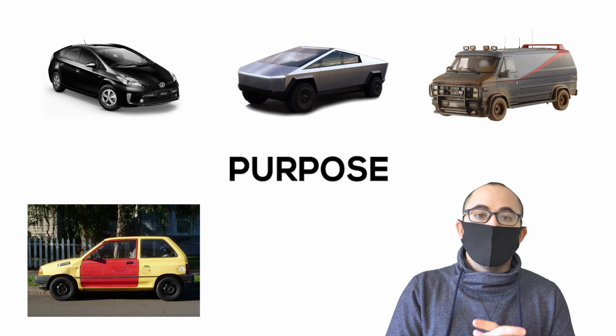So let's get started. I think the first thing is you need to decide what the purpose of the car is for. If you're going to be using it for commuting, if you want a fuel efficient car, if you want a truck, you're going to be hauling stuff around. Do you need a van? Do you have a big family? Do you want just a daily budget driver that you can take to the track?